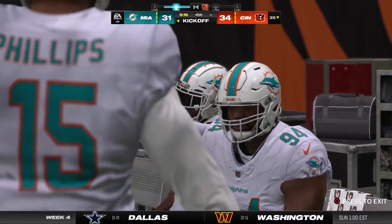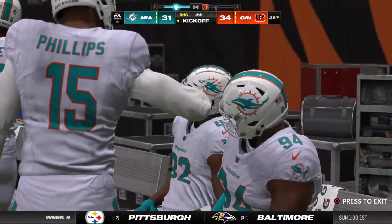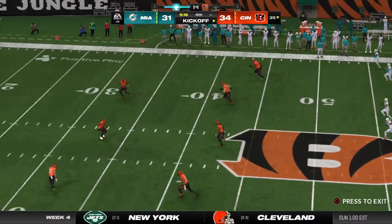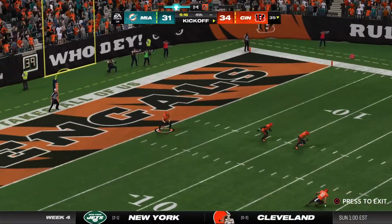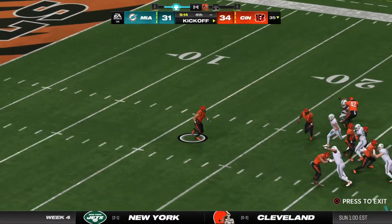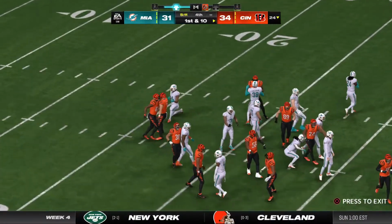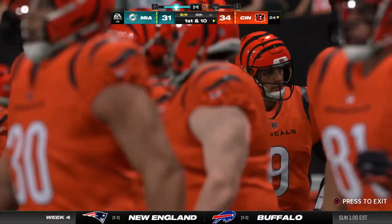Well, we talk a lot about explosive plays on offense. How about an explosive play on special teams? For the kick return, TD, here's yet another kickoff. And he won't quite make it to the 25. Cincinnati now ready to take the field.